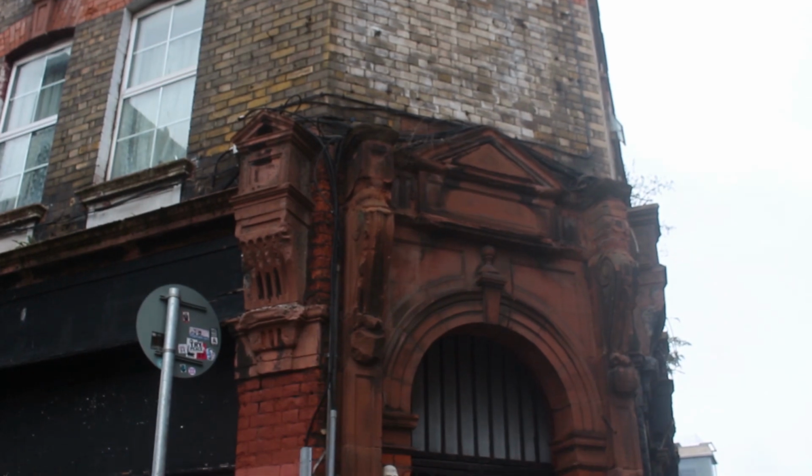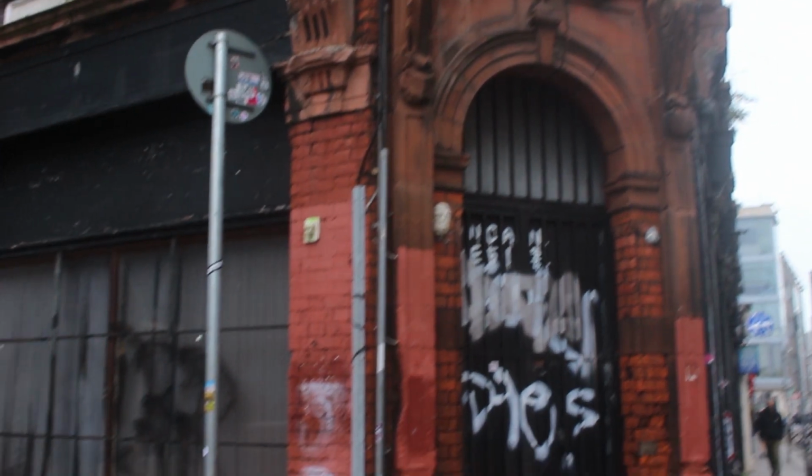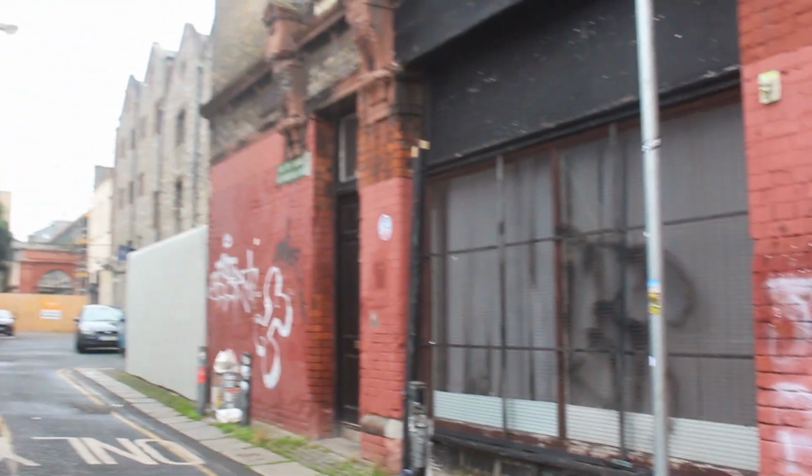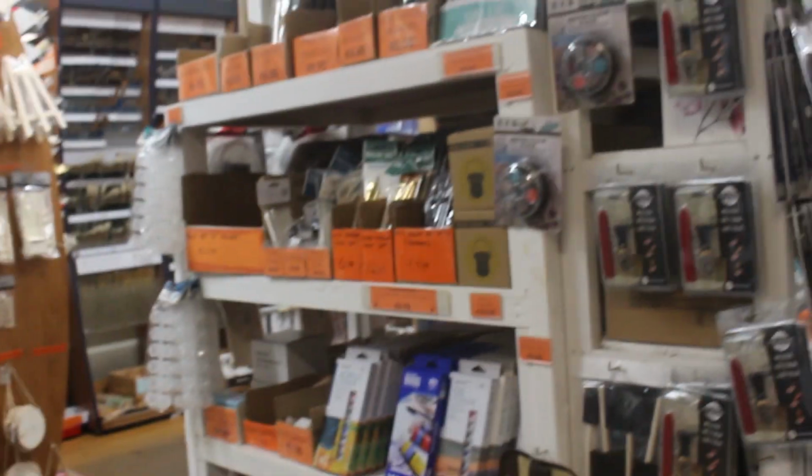So the day started by taking the bus into town. So I started with taking the bus to Evans. So I'm on the street outside Evans and I just found that beautiful orange doorway quite interesting and beautiful to look at. Here I am walking in with my shaky camera into the art supply shop.